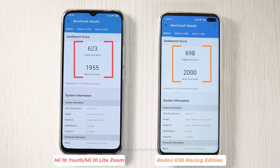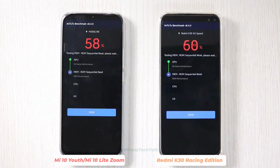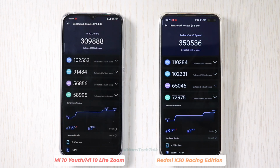And that means this Redmi K30 5G Racing would offer better performance where single core performance is important. I hate Antutu because they update this app so frequently and every time there would be a different result or score. Anyway, here you can see Redmi K30 5G Racing Edition got almost 20% higher score than a Snapdragon 765G based smartphone. Now, if you check carefully, actually around 50% of the score difference is because of the chipset and other 50% is because of better RAM, storage and user experience.